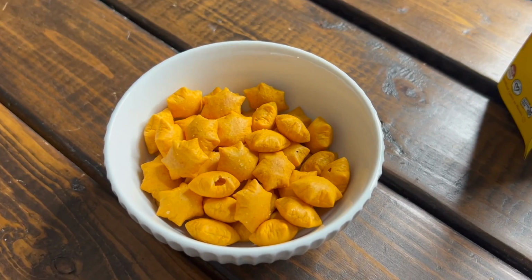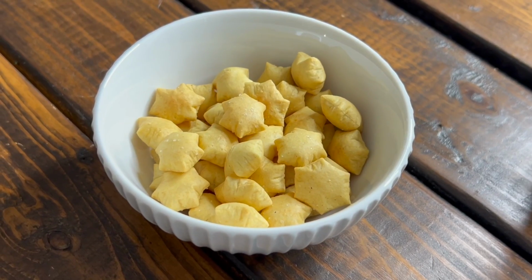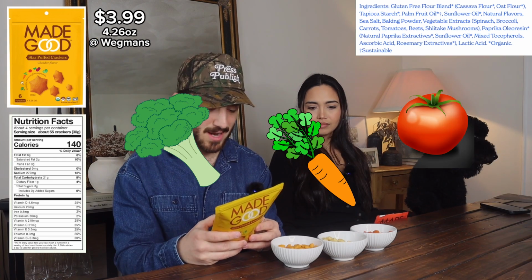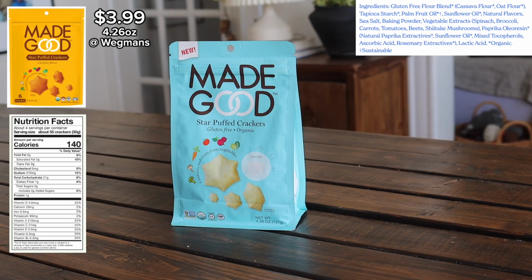MadeGood. Free of the top 8 allergens. So it's vegan and certified gluten-free. Got broccoli, carrots, tomatoes, just a bunch of veggies in here. So we're gonna try the original cheddar. There's 3 flavors. Cheers.